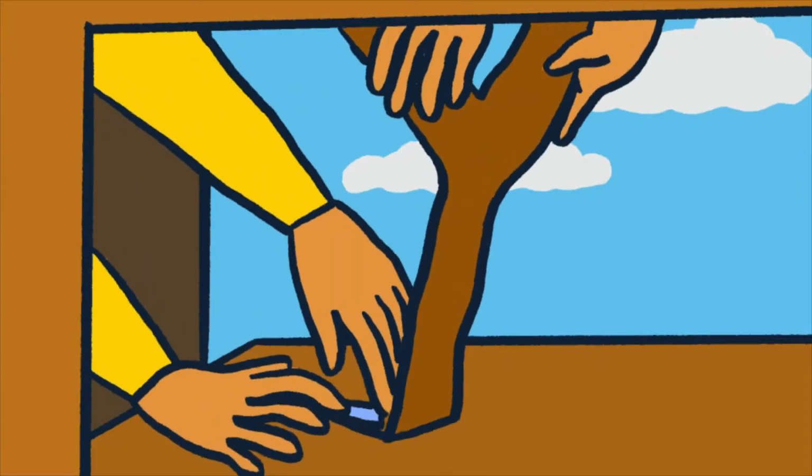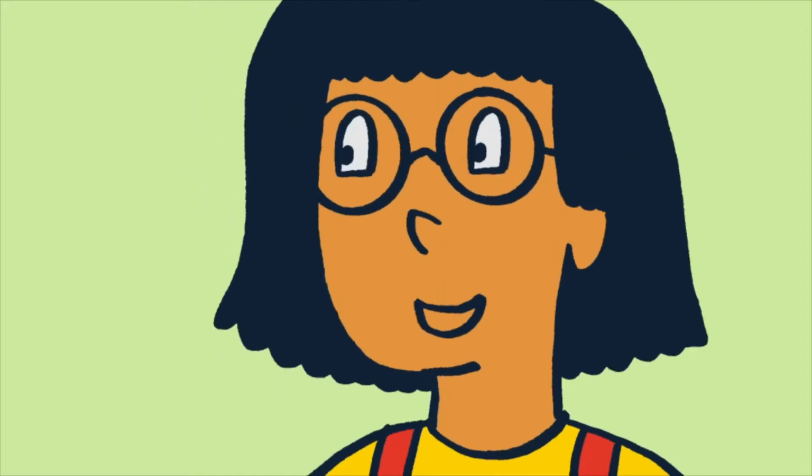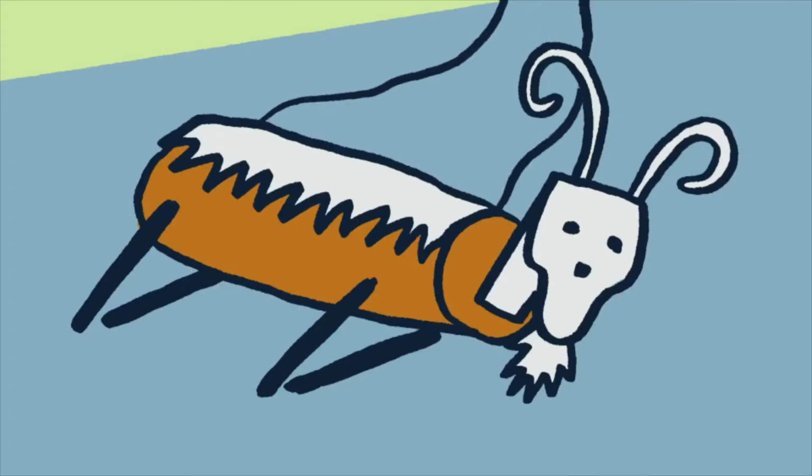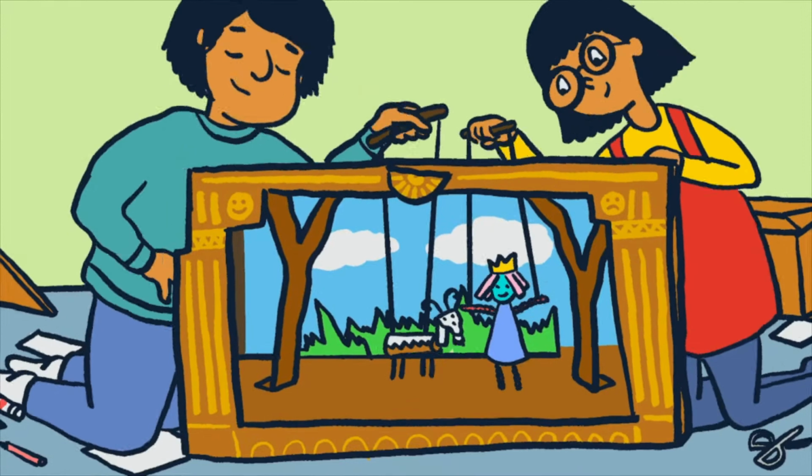See. Something for you and your family. Make a puppet from things you've got. Scissors and glue, now write the plot.